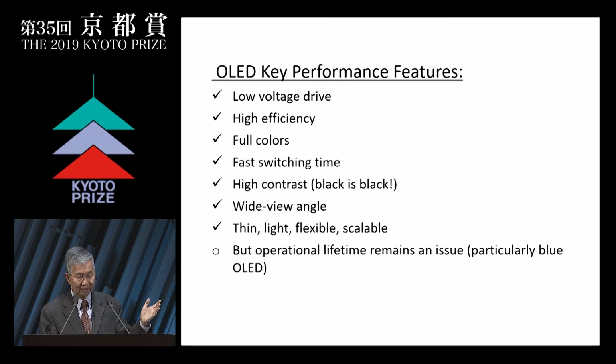So what do we have? For the OLED technology, we have a low voltage drive, high efficiency now, full color using the doping scheme. Fundamentally, it's fast switching, much faster than LCD. High contrast, because we can turn it off to have black as black. We also have wide view angles compared to LCD. We still have a little problem. The lifetime can be improved a little, but it doesn't prevent the technology from moving forward in commercialization. Like, for instance, we use the stack structure to improve the lifetime.